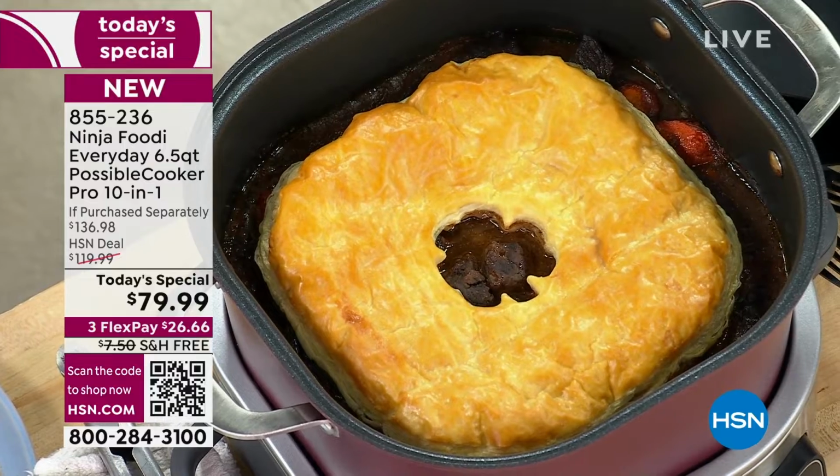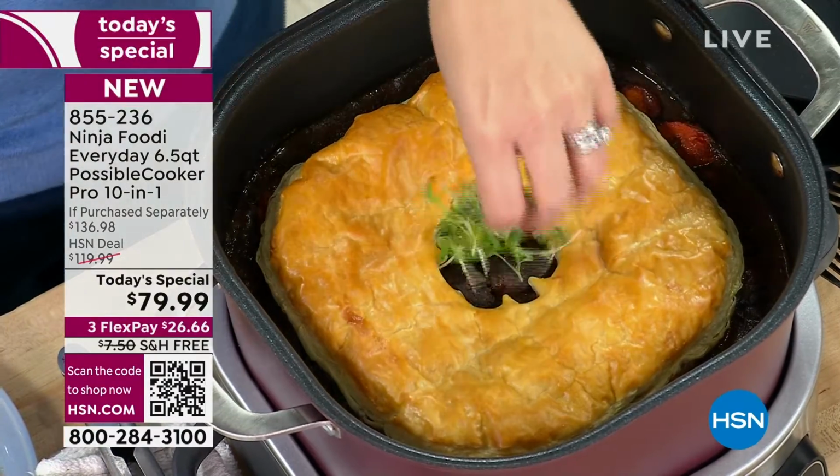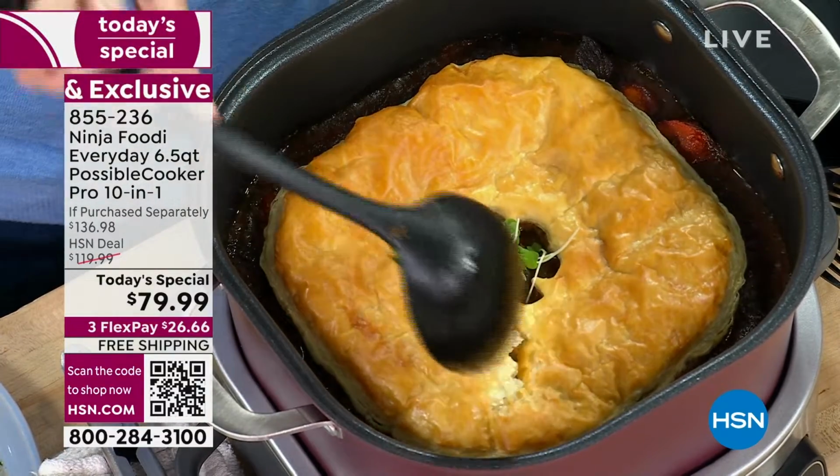That is gorgeous. There you go. Isn't that gorgeous? I got one. And this is beautiful. You take it to the table. You have family over, friends over, neighbors. It's beautiful enough to actually take to the table.